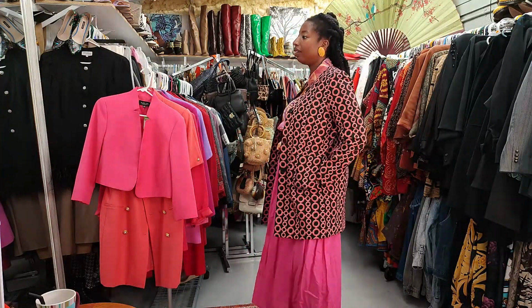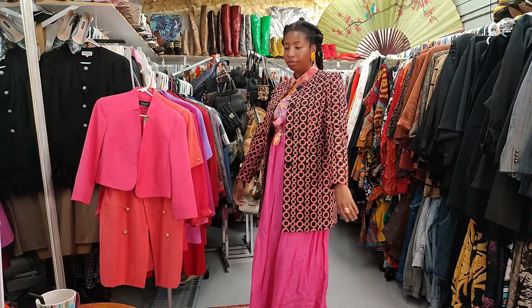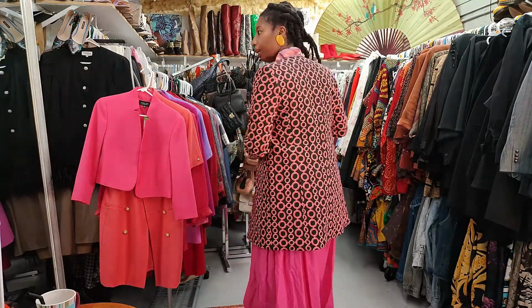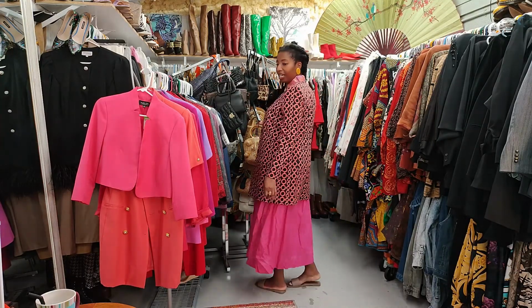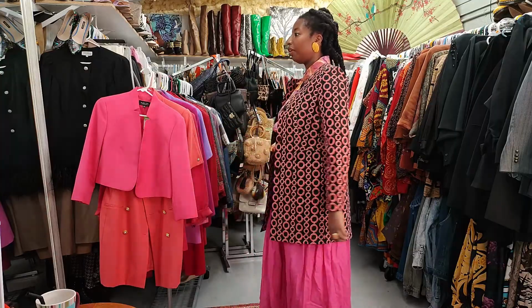And yeah, I love it. It really gives me like first lady vibe, you know. I really, really like it. Let me turn it around so you can see better. I love the length. I love, love the length of this blazer. So, yeah, I'm keeping it.